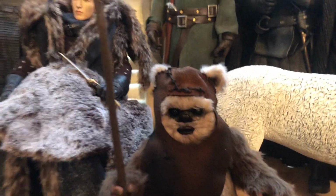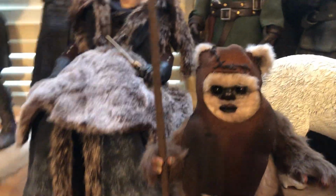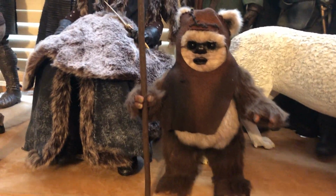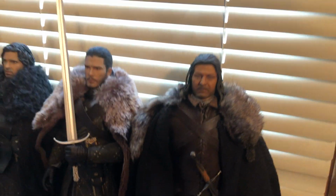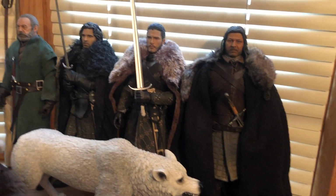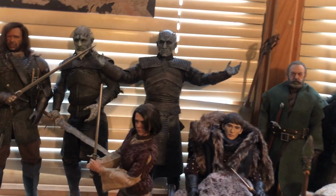And I was talking about the Chewbacca before. They did exactly what they did with Chewie, except they made Wicket the Ewok. He is really, really cool. And there's the one that started it all, Ned Stark, played by Sean Bean. Two Jon Snows. There's Davos, who's made by Zensation. Like I said, Davos, Bronn, and Tywin. Not officially licensed, but they fit right in. They're great. In some instances, they're actually better.